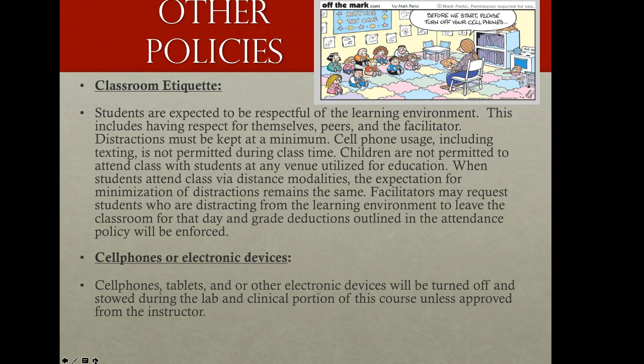Please keep in mind that if you need anything for your own learning, talk to your instructor before the start of lab, so we can make sure that it is distraction free. Cell phones, again, are not allowed in the lab or clinical, especially 100% in the clinical setting. So please keep in mind, we will have you keep your cell phone in your car. If you have children, please give them the instructor's number to get a hold of you.